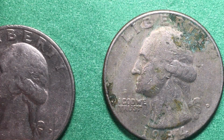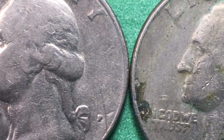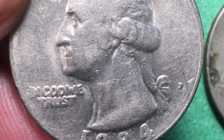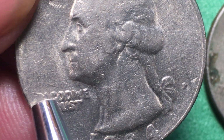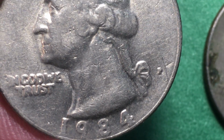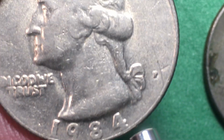The same goes for this one. This one looks a lot better, doesn't it? This is a Philadelphia Mint quarter from 1984. We see the P here for Philadelphia. And if we look here, it's supposed to say In God We Trust, but this whole rim has been smoothed down. Is this a defect? No, this is just a worn out quarter. What about the P that's filled? No, just a worn out quarter.